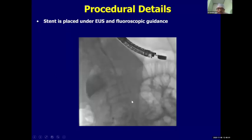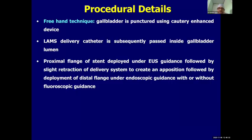And finally, then you deploy the stent. So the stent is deployed as was shown beautifully by Jahangir, same method using endoscopic ultrasound, fluoroscopic and endoscopic guidance to deploy the stent. And once you have deployed the stent, don't dilate it because post-dilatation, especially if you're using a Nagi stent as has been used in this case, there can be high chances of migration. So one should not dilate and place a short 3 cm, 7 French double pigtail biliary plastic stent so that the metallic stent doesn't migrate.